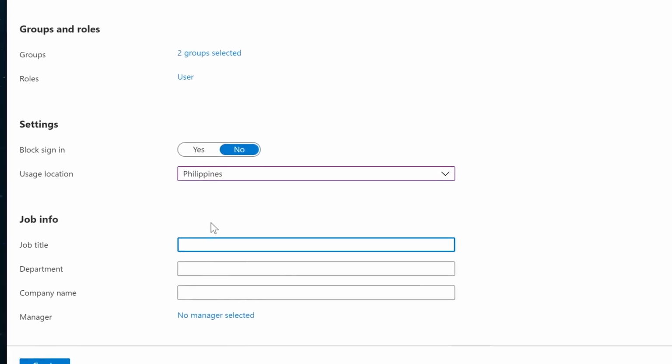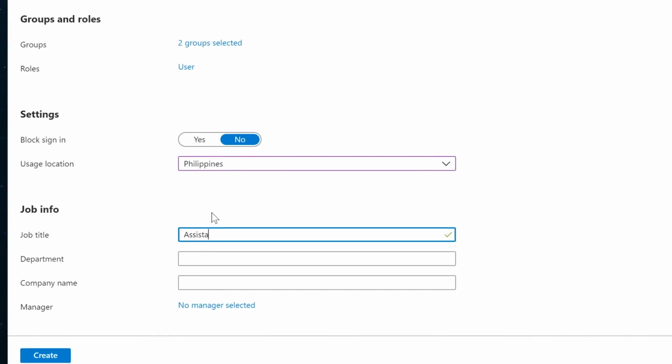Why not? And she is going to be called Assistant Coordinator. I hope I spelled that right. English is my second language, guys, so my spelling is not the best. Department, we're going to say Finance. Collab. Company name.